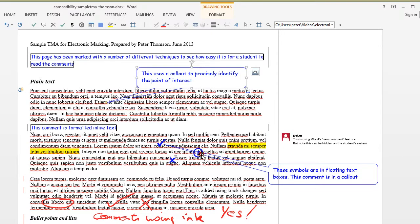floating symbols, added text using track changes, which is not easy to spot unless you have got it set up to make it stand out. Comments using inking, and further comments in the callout.